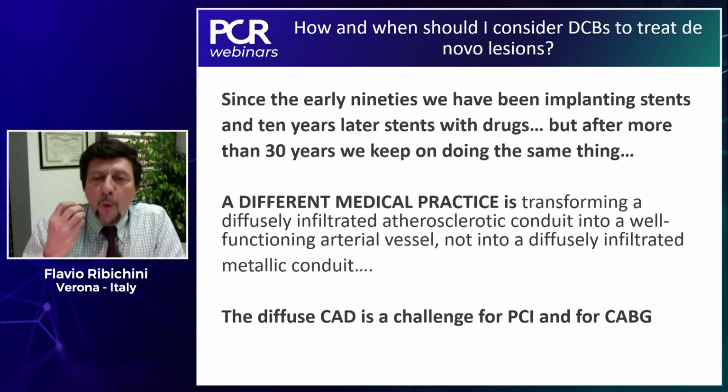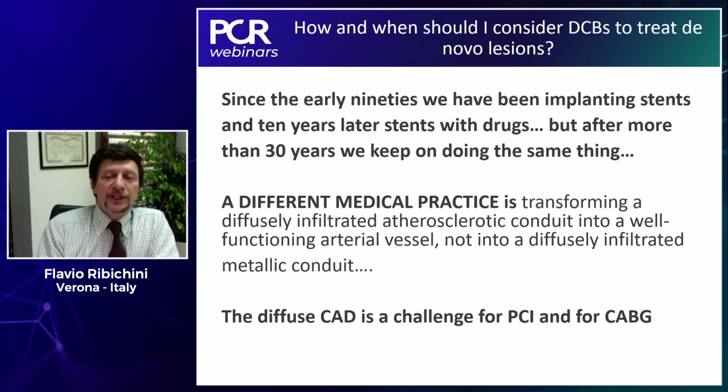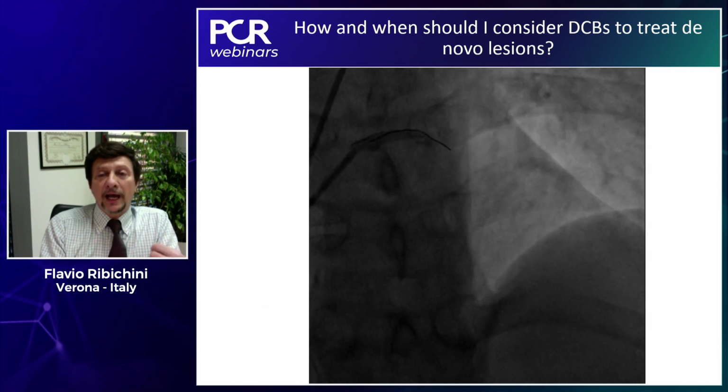So why should we consider using drug-eluting balloons without stents in de-novo lesions? Because since the early 90s, we have been implanting stents. 10 years later, at the beginning of 2000, we put drugs on that. But it's more than 30 years that we are doing the same thing. And I think that a different medical practice is transforming a diffusely infiltrated atherosclerotic conduit into a well-functioning arterial vessel, and not into a diffusely infiltrated metallic conduit. And this diffuse disease, especially of the LAD, remains a challenge for both PCI and surgery.